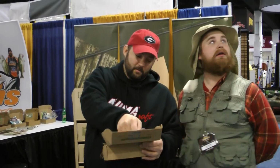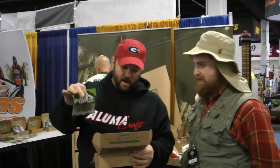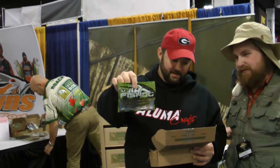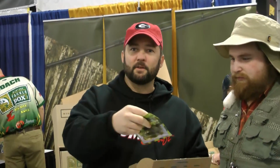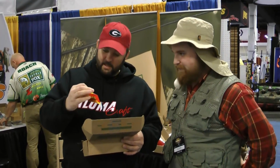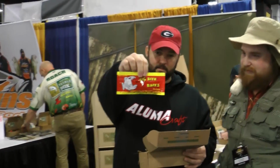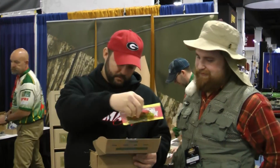Oh, got to flip the card over. We have got the Hogzilla from Fish Hog. Pretty cool little lizard, perfect for this springtime. I love to put it on a Carolina rig or a Texas rig for those pre-spawn females. Big fish can come off of that. And the Creek Creature from Big Bite Baits. Another good springtime deal. Throw it on a Texas rig, or work it around brush piles.